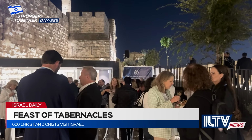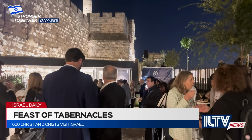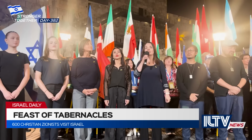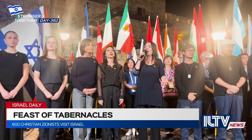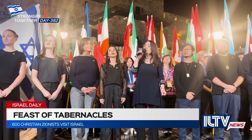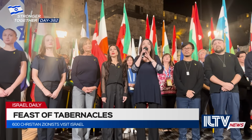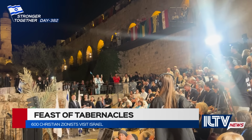The tour, which began on October 16th and runs until October 23rd, included visits to the Gaza border and the planting of hundreds of red and yellow tulip bulbs in memory of those fallen and abducted. These tulips will be planted at the new Nova Memorial site and will bloom this winter in the shape of a red heart and a yellow ribbon.